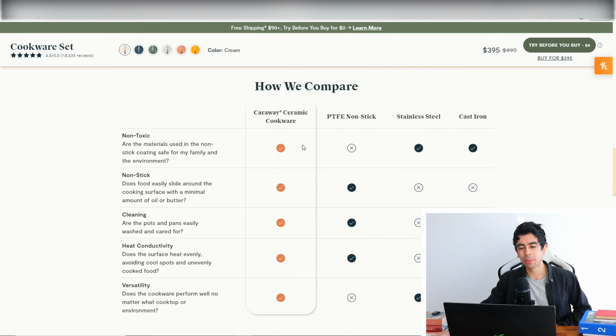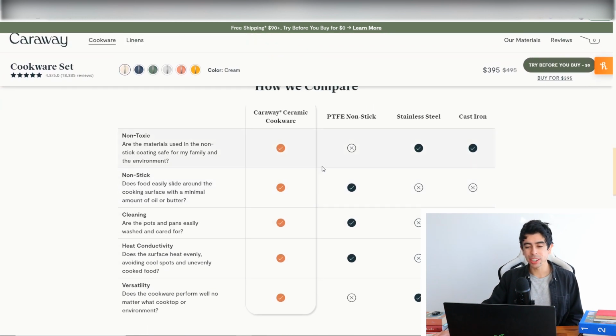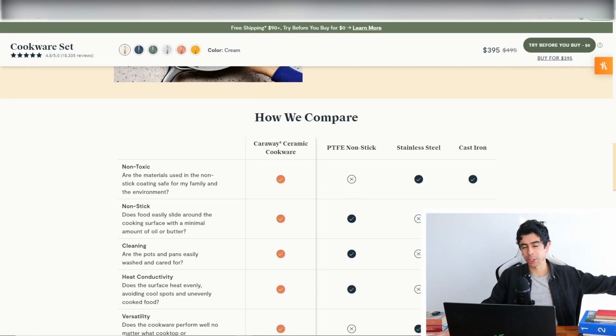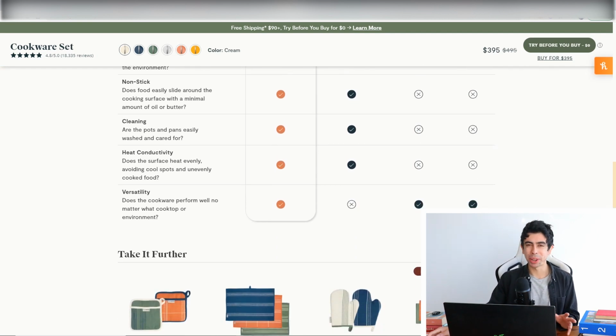Okay, so next they got this how we compare section, which I really love. This is like some classic marketing stuff right here. Like all cell phone providers, right? This is how they market against each other. They're always like, we're way better than this other guy. And you know, they do that because it works. They're copying that same strategy, which I personally really like. I think comparing yourself against other competitors when you're actually better is a good idea. Obviously, if your competitors are way better, that might be shooting yourself in the foot.